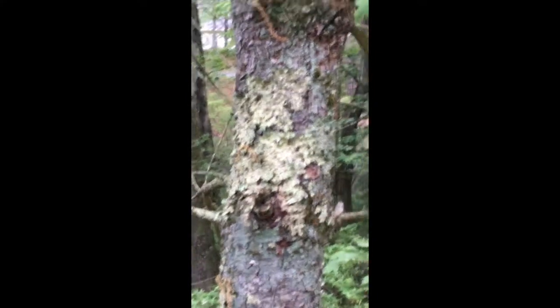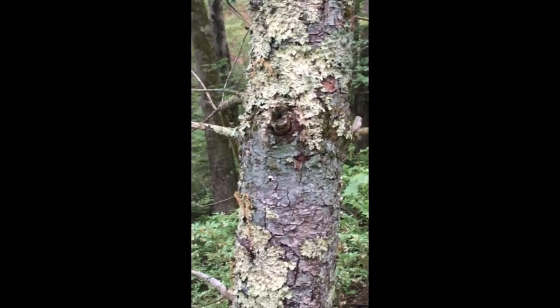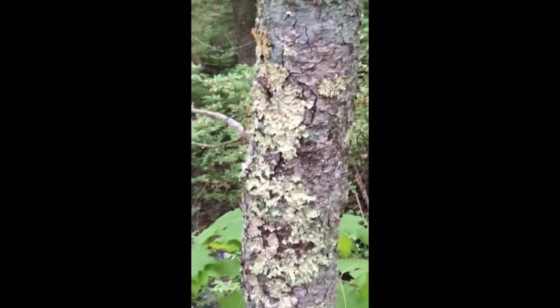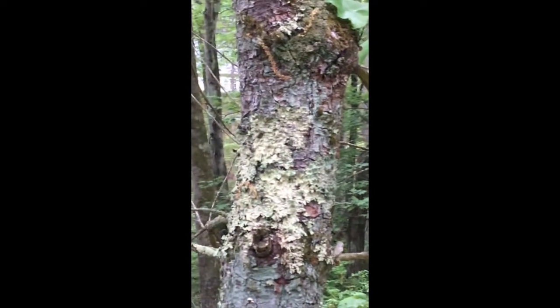And here's a tree that has all this cool lichen on it. It's a bit like moss, only it's a little different. It's got a lot of lichen on it. So that's cool. I might have to be creative to find a way to show that in a drawing, but it certainly has a lot of texture.